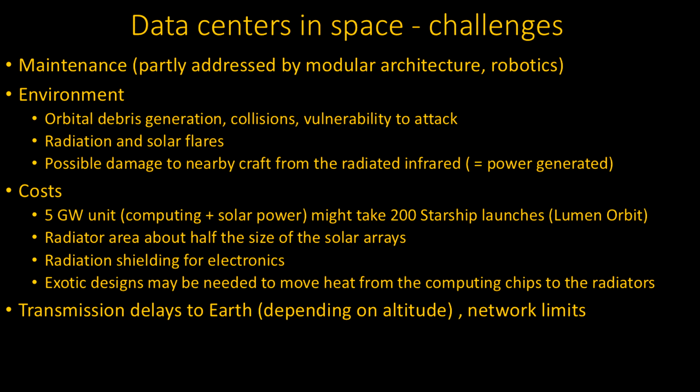But that's right. You're never going to build the whole thing all at once. You're going to build small scale in modules. You're going to have some solar cells and some computing. If that works, then you're going to expand it. There has to be a modular approach. It can't be all or nothing.